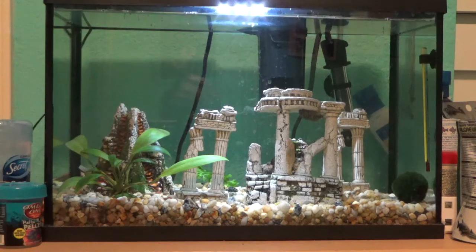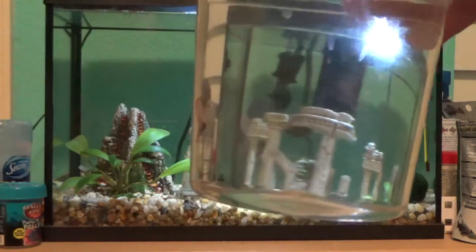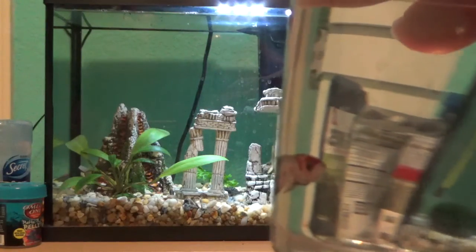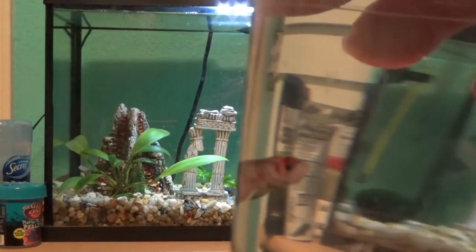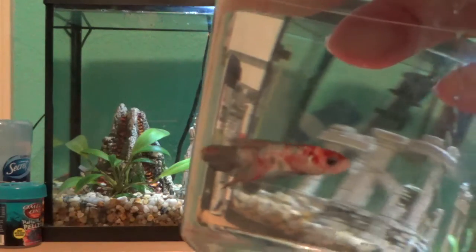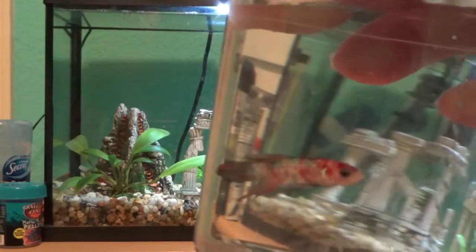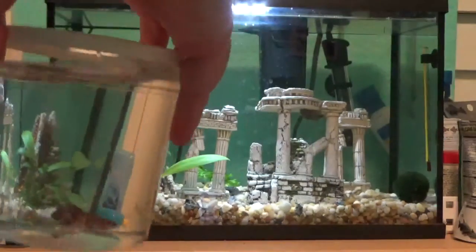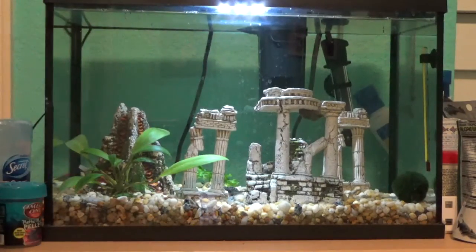So I got him today at Pet Supplies Plus, and I am going to be adding him to the tank now. So first let me show him to y'all. He is hanging out on the side there. I don't know if you can see him very well. And then, of course, whenever you turn the cup, he turns with the cup. There he goes. There he is. So he's a little koi betta. He's very pretty. I gave him the name Julianus because I wanted him to have a name as dignified and regal as he is.